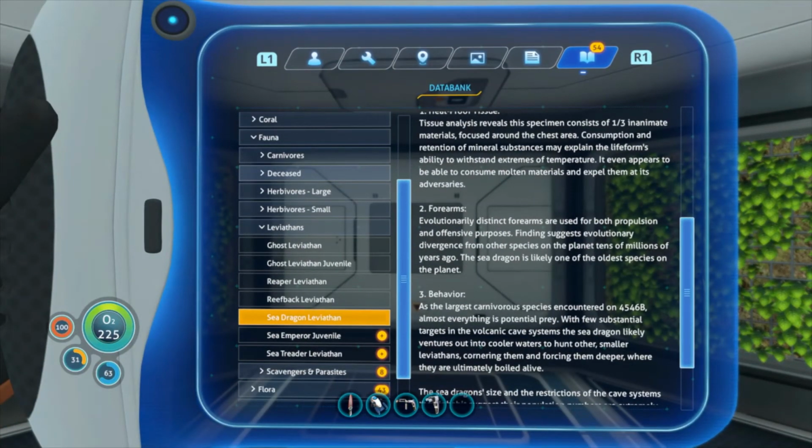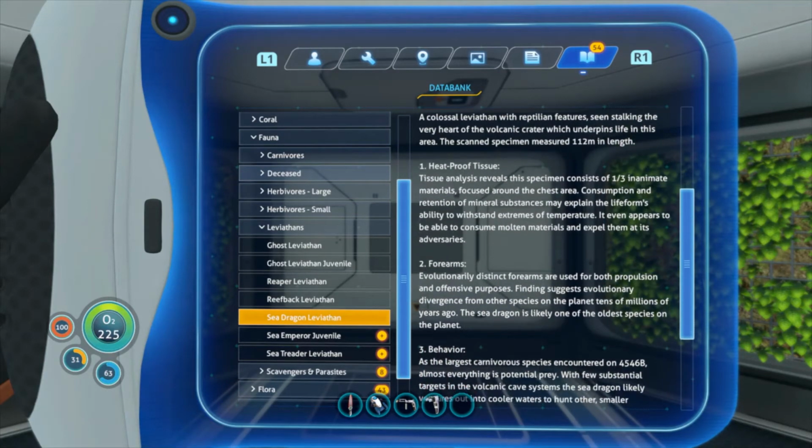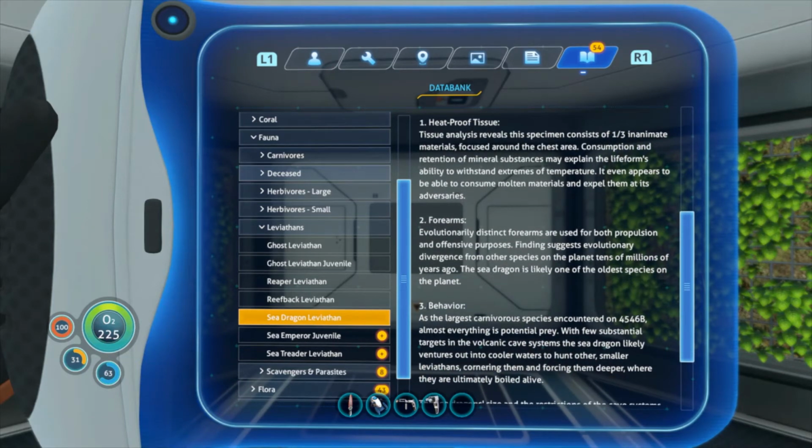Alright, so continue onward. I was reading... I don't even remember what I was reading. So I'm pretty sure I finished reading number 1. Forearms, evolutionary thing, and findings suggest, yada yada. Oh, okay, yeah, somewhere around here then.